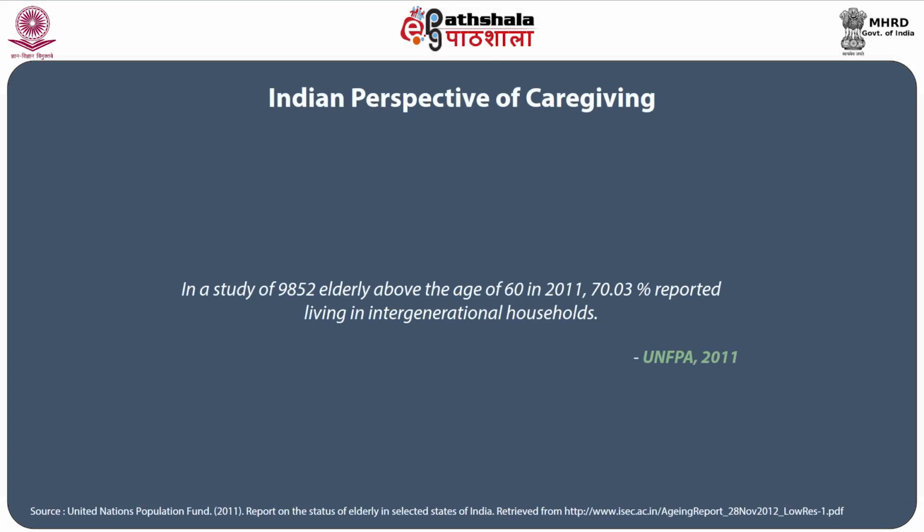The study of the 60 plus age group conducted by UNFPA in 2011 clearly shows that a large majority, 70%, reported that they are living in intergenerational households, which clearly strengthens our argument that the institution of family is most preferred by the elderly in their living arrangement, which has a bearing on their caregiving issues also.